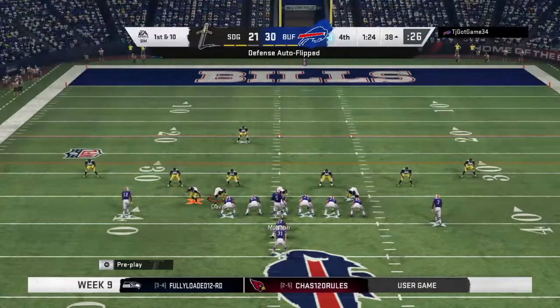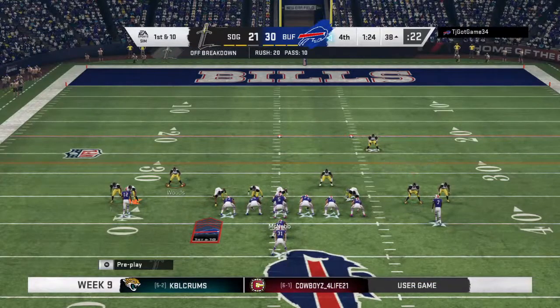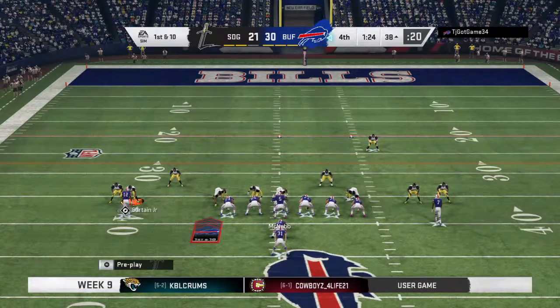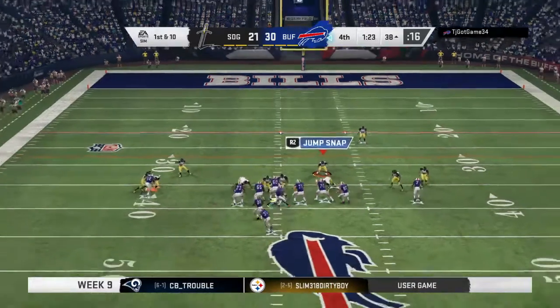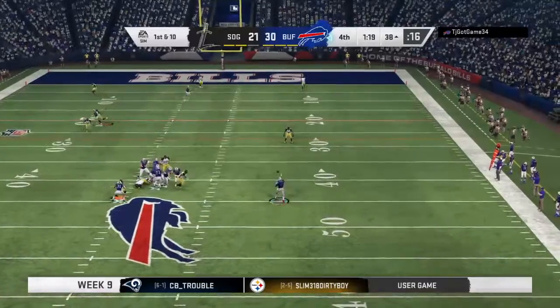So here's a 1st and 10 at the 38. Here I come. Rush in. 56. They go back to the air here after the INT on the last drive.